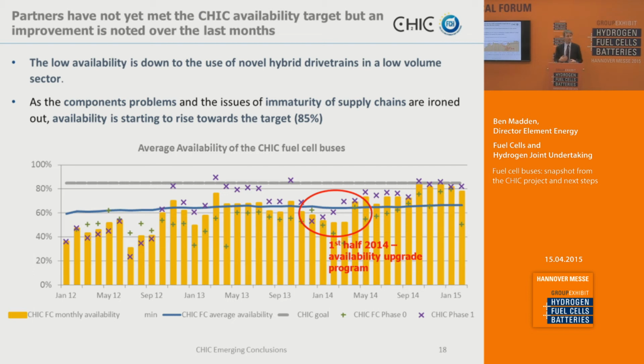So we're actually starting to see the CHIC project telling a story of the technology having matured to the point that it can now be relied on as a reliable option. I think it's a little too early to call that, but it's the beginnings of very encouraging results.